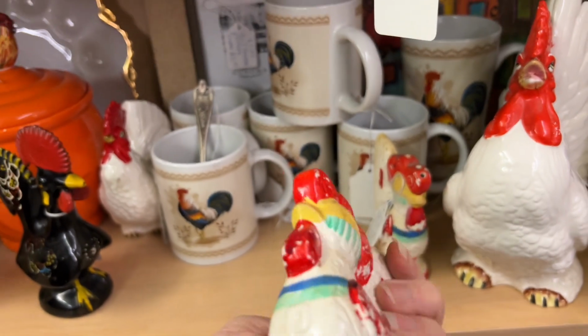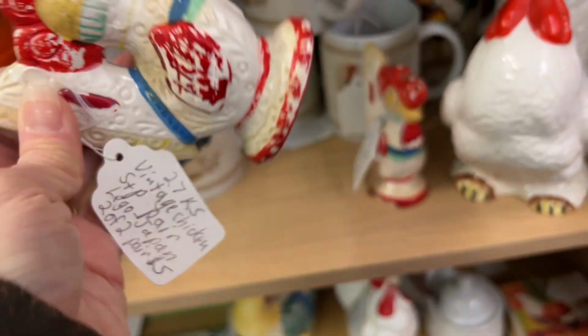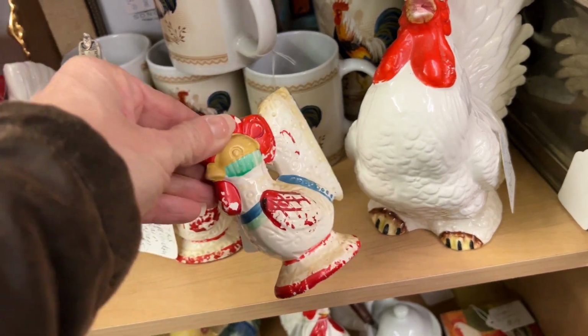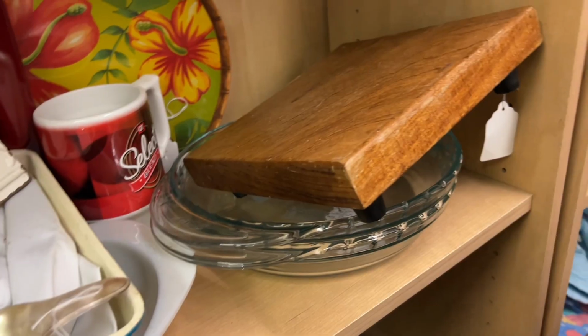They feel like chalkware, although from the bottom it doesn't really look like chalkware. But for $5, it doesn't bother me that they don't have the stopper, because I love the look.